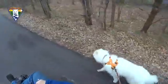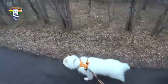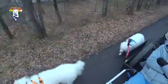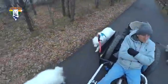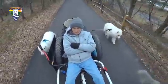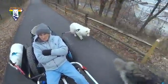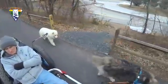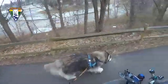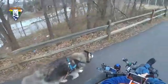So we're going up a little bit of a hill now. Again, the dogs are not pulling. Everybody looks at this and says, oh my gosh, you're making the dogs do all this work. They're not doing any work. They're walking with the bike, trotting with it. Now, when they see something ahead or they get excited, they smell an animal scent, whatever, they will pull, but I usually have to be on the brake to control them from going too fast.